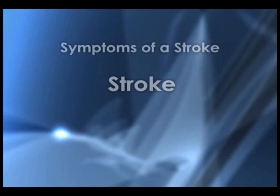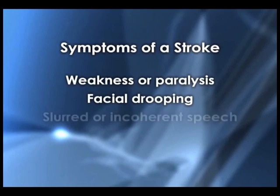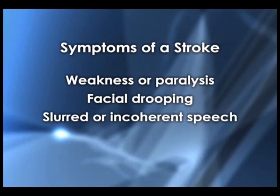Become familiar with the signs and symptoms of a stroke that include weakness or paralysis on one side of the body, facial drooping, and slurred or incoherent speech. If you suspect that your client has had a stroke, call for emergency assistance immediately.